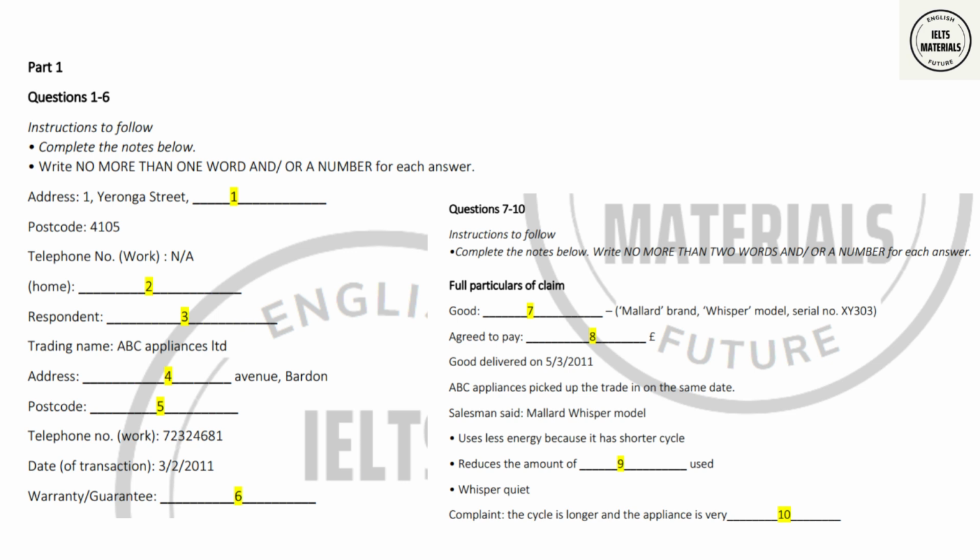£250. So, in actual fact, the purchase price you agreed on was £750. That's right. And they delivered the goods 2 days later, on the 5th of March, and picked up the trade-in at the same time. Now, think carefully about this next question. What did the respondents say about the quality of the goods, or the way they would perform?